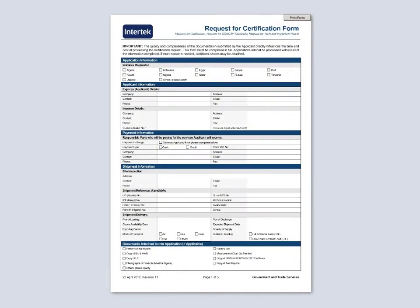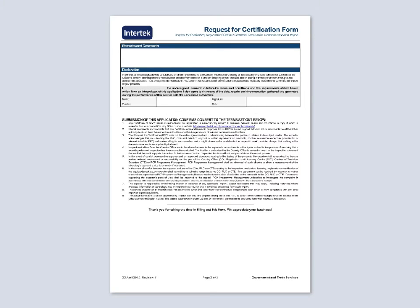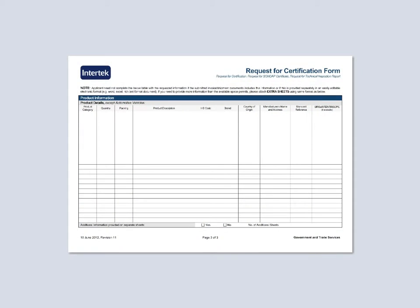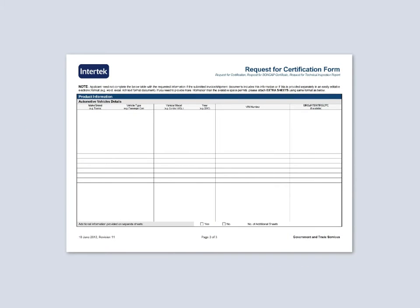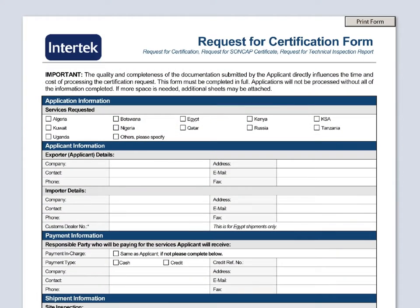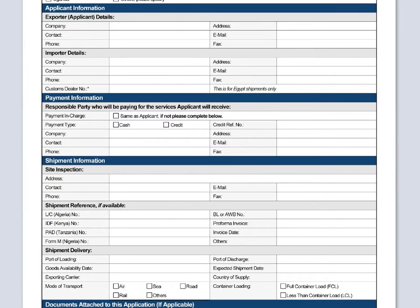The form looks more challenging than it is. Please note that it is likely that you may not need to complete the entire form, just those sections that we will now highlight. If you have missing information, don't worry, send the form through to your local Intertek country office and they can help you. The same form covers a number of different countries, so please ensure that you select the country that you wish to export to. You will need to complete the sections for the exporter and importer details, pro forma invoice, and contract and mode of payment.